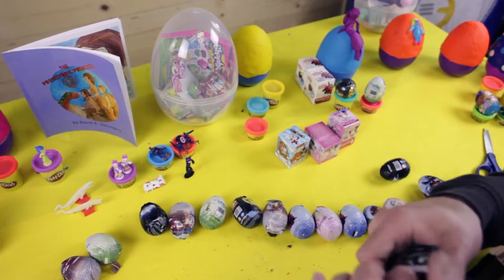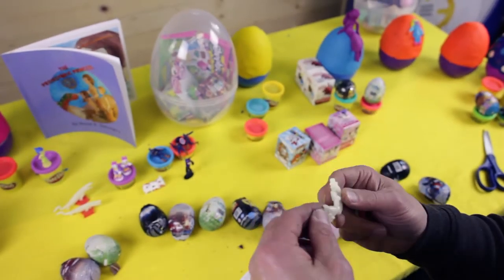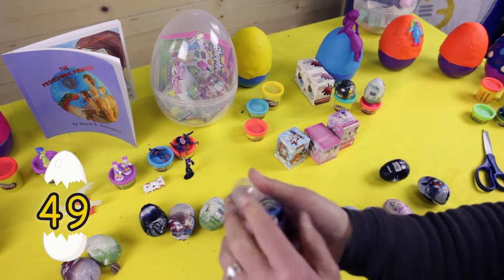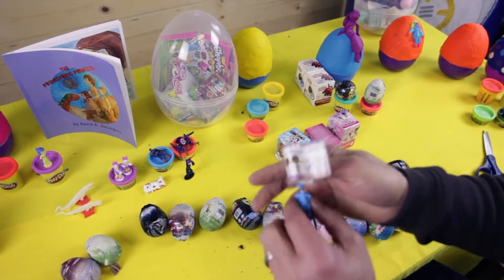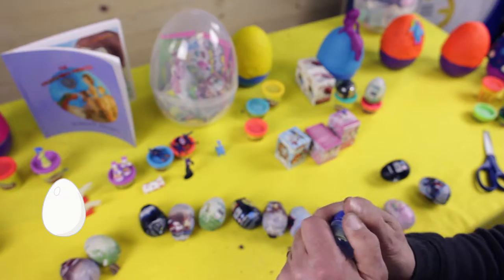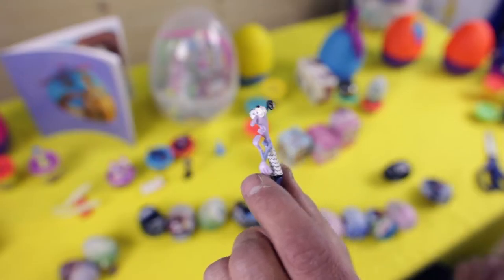All right, let's do Jurassic World. And let's see who we have this time. It is Triceratops. Who wouldn't like to get poked by those horns, would you? Let's do a Doc McStuffins, I believe they're called. And here we have Stuffy. Oh, we had Stuffy earlier, another double. And we're going to do another Inside Out. And we have Fear again. And put him in a place.